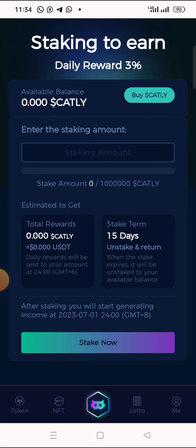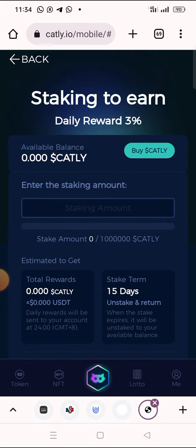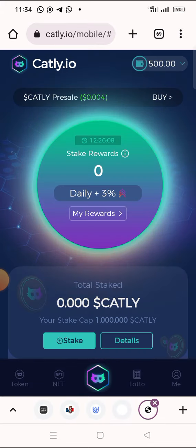The total daily reward will be sent to your account at 24 GMT every day. And your staking is for 15 days. After those 15 days, the Cattle you purchased will unstake. This one will not lock again because this is not the airdrop given to you. So it will unstake, then you can restake it again to earn more money. Imagine if you do this for 30 days, you use $100 to get $30. That is another way of investment through this Cattle.